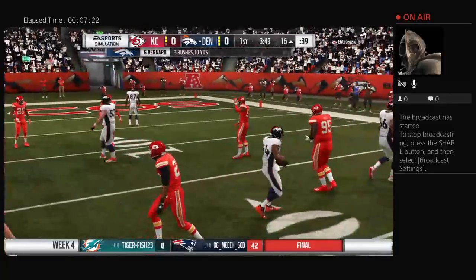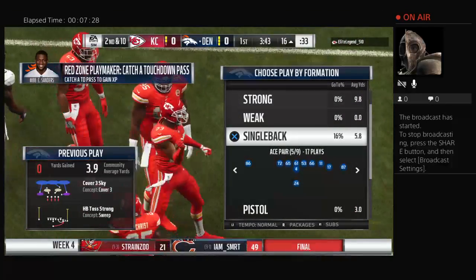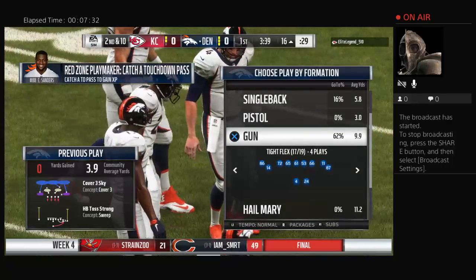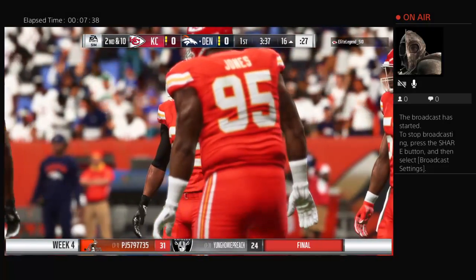Now a toss play to Bernard. Looking for a crease, can't find one. Stopped at the line of scrimmage. No gain on the play. It'll be second down. Sometimes play calls boil down to philosophy. You know you're facing one of the top 10 units against the run in the NFL. So do you decide to keep smashing against them, or do you decide to throw the ball here?